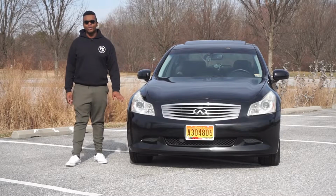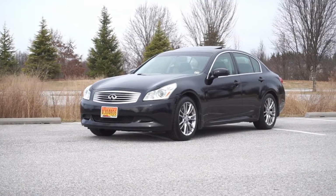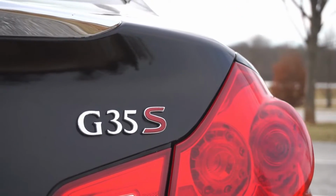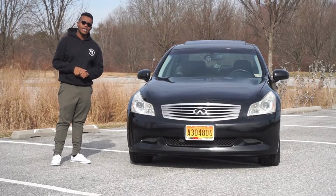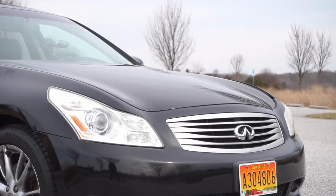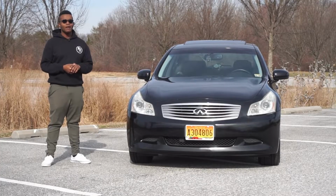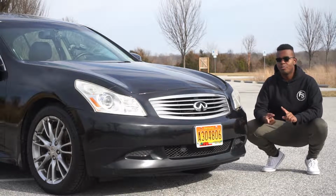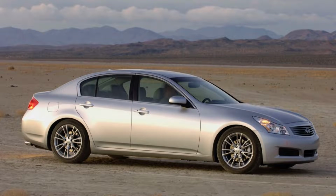This G in particular belongs to my friend Karna. It's a 2008 G35 S with the 6-speed manual. This one is also sitting at just around 178,000 miles, and the VQs in these can last a pretty long time. Back in 2008, you could choose between 3 different trim levels: Base, Journey, and S.